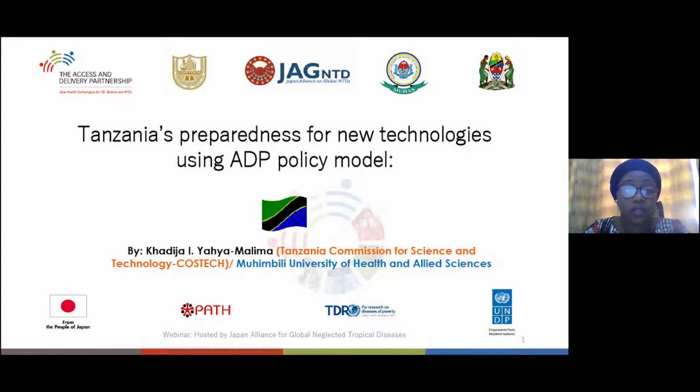Maybe I should start by saying I'm going to walk you through Tanzania's preparedness for new technologies using the ADP policy model. This is a model we're going to use to address schistosomiasis, and we know we do have a problem. My colleague will talk about this, but I'm going to discuss it at the policy level. I started this work with the Tanzania Commission for Science and Technology, COSTECH, and I would like to acknowledge that this is a presentation on their behalf.